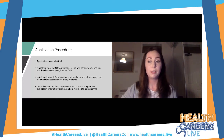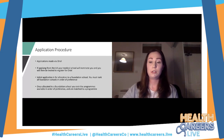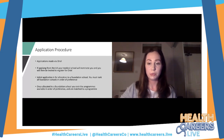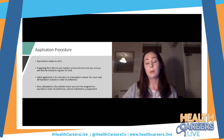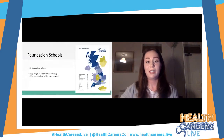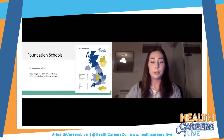So to make all of this make a bit more sense, here is a map of the UK showing the 20 foundation schools. They're also sometimes referred to as deaneries or units of application, and they're all used interchangeably. As you can see, they vary quite significantly in size, and also in terms of the number of jobs available.